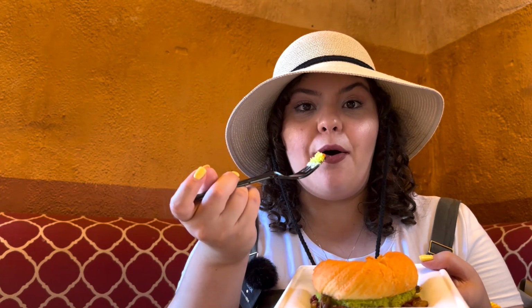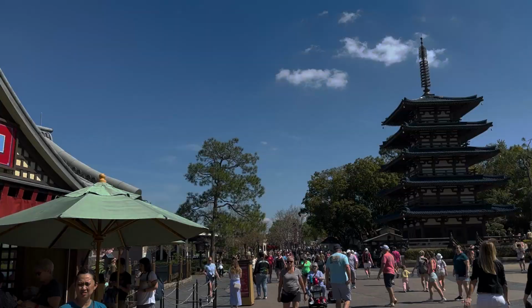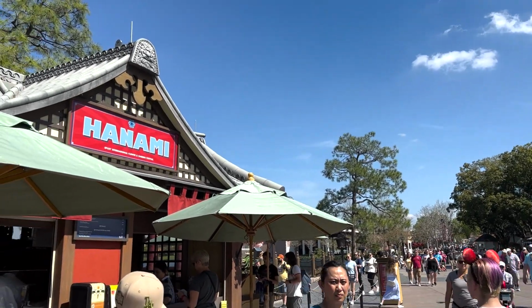This is excellent. This is really, really good. It's super light too, and just so many great flavors in this. Wow. Morocco usually has some really good food, and people always sleep on Morocco. Don't sleep on Morocco. Made it to Japan at the Hanami Kitchen.